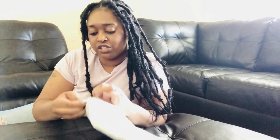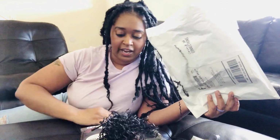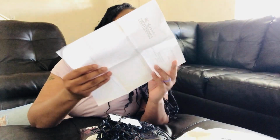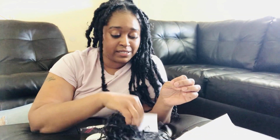So I ordered a shirt. I can't remember what shirt I ordered, but I ordered a shirt. Inside, I automatically see the crinkle, the black crinkle that I wanted. I have inside a packing sheet with my logo. And I ordered the Bella Canvas shirt. I ordered this on the 20th. Today is the 26th, so 6 days. I think it shipped out quicker than that. It comes with a garment card.